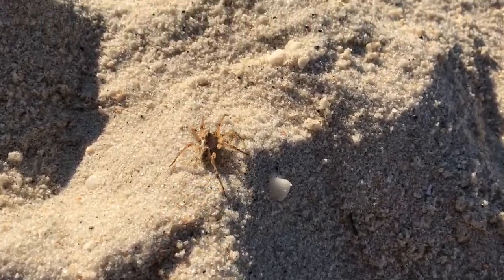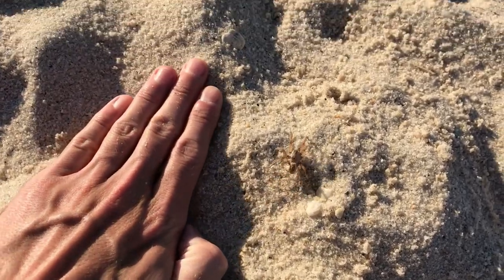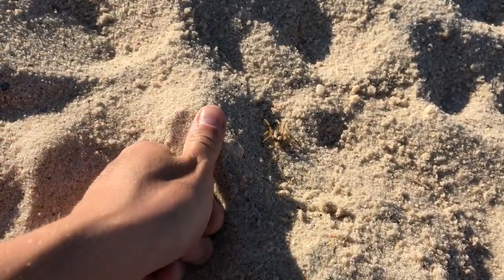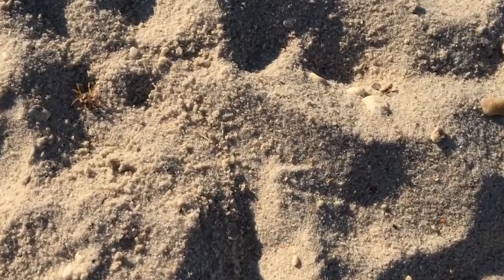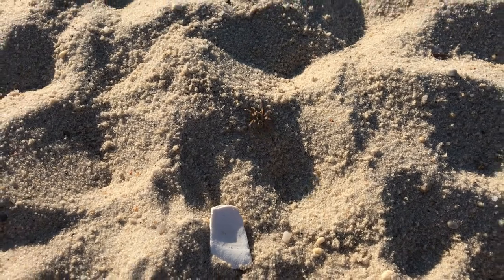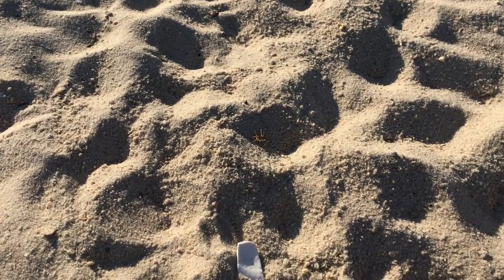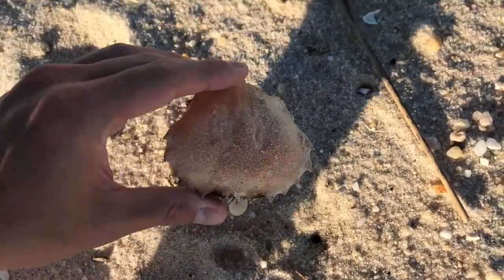Left, I said. Okay, just for comparison's sake, there's my hand. So he's a large, much bigger than my thumb. Large spider. All right, go forth and don't bother us. I think you probably bite. This was a crab once upon a time.